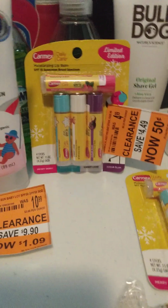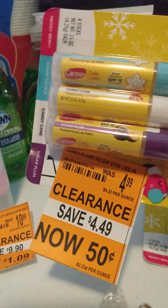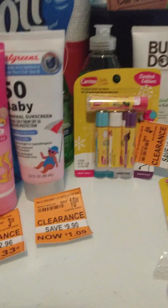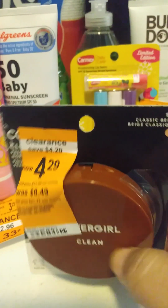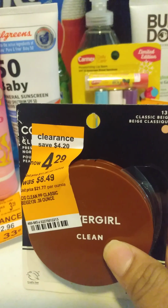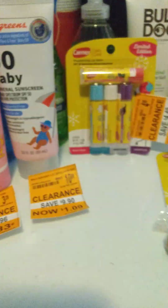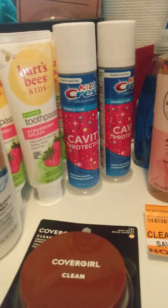Also, I got these 4 packs of CarMax for 50 cents. Yes, that was a win-win. That, as well as the CoverGirl, is on clearance for $4.29. We do have a $4 digital coupon to go with this, which makes it 29 cents. And then, of course, filler candy. So, let's get into it.